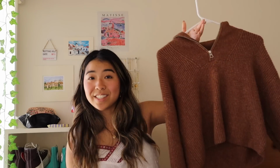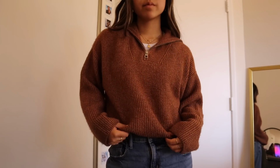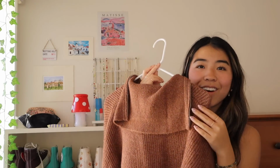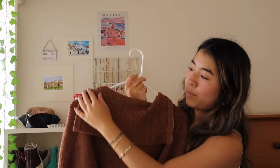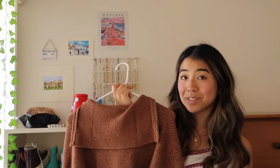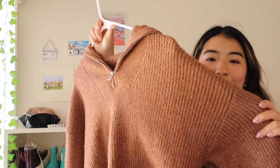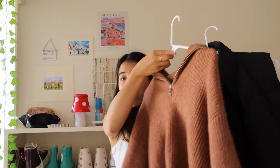Okay, now this one's from Zara. It's actually from the kids section. It's a very woolly material. It's very warm. It's slightly itchy, but not so itchy that I need an undershirt. I got it in the size 13 to 14, and it has this really long thing. It looks kind of weird, but it also looks kind of fancy, like I should be carrying around a dog in my purse or something. It's also this burnt orange color, and I think the reason I thought they were both from Zara is because I always pair these together. I think they look so good together.